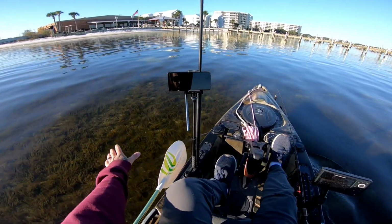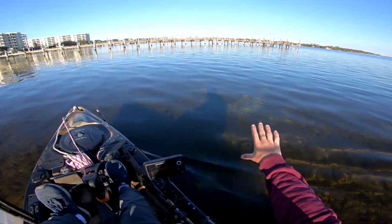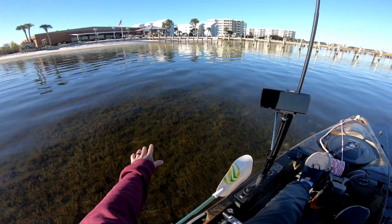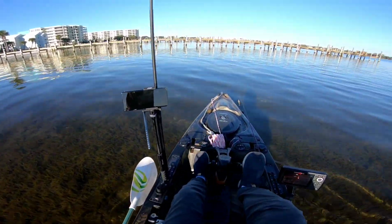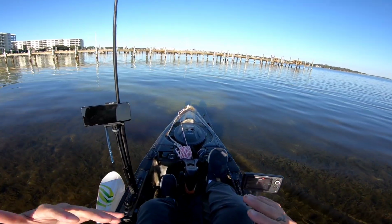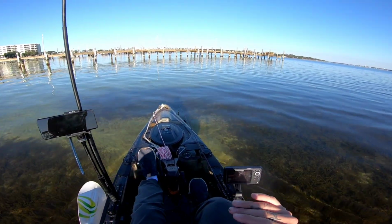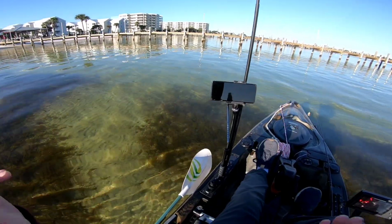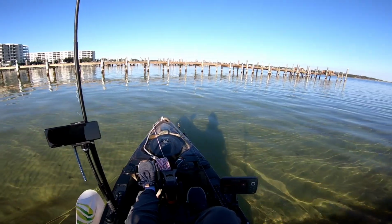You guys can see all of this vegetation here, and then we've also got that beautiful white sandy bottom, which should theoretically make it pretty easy for us. There's a lot of bait right here. I know you guys probably can't see it on the GoPro, but there's a lot of bait pushing up through here. So anyway, what I was saying is that sand should theoretically make it pretty easy for us to see any fish that are going to be hanging out up here on this flat, because they're going to be dark against that white sand. So that's awesome.